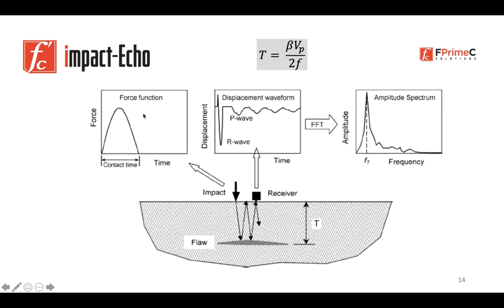So the first step is the hammer impact, the force function. The second step is the reflectogram, which is a mix of the different types of P wave, shear wave, and R wave. And eventually we use an automatic function called the fast Fourier transform to convert the reflectogram to the spectral analysis, from the time domain to the frequency domain.